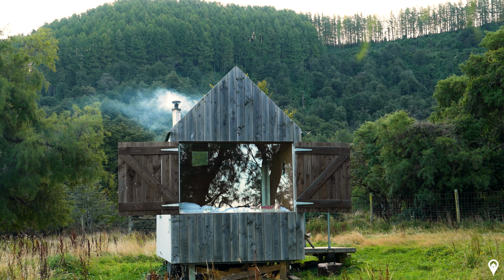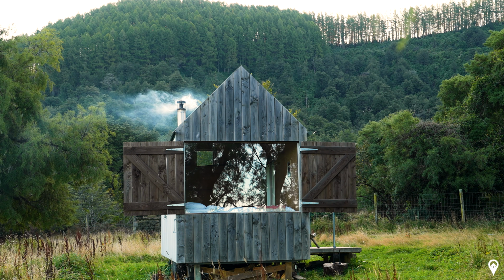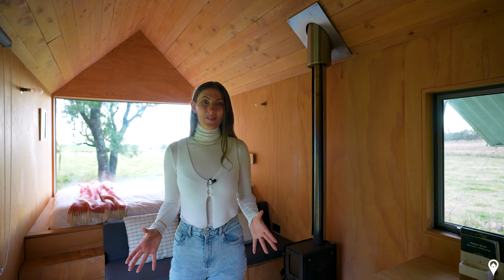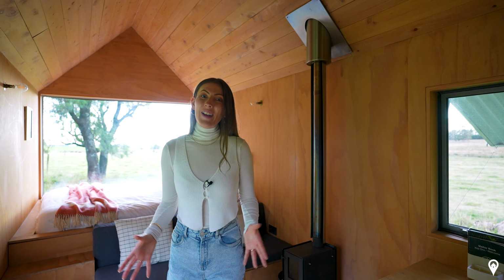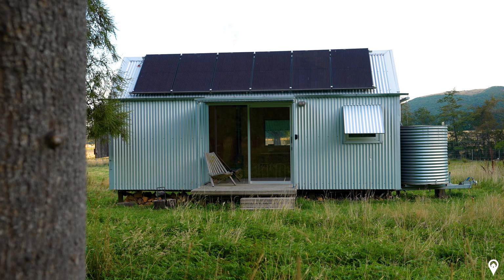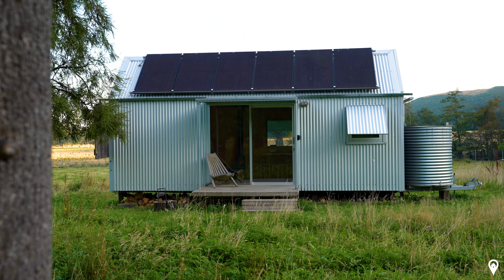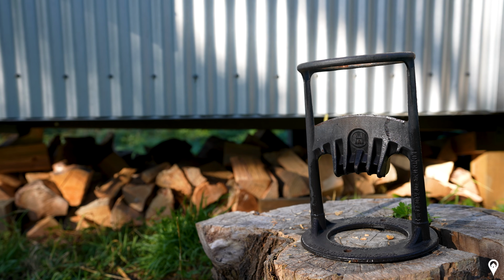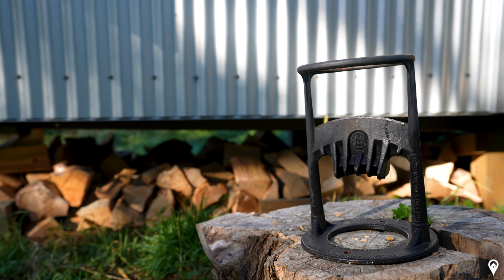Undoubtedly, it does get pretty cold here. You're only 2K from Mt Hutt ski area, so what an awesome activity to do during your stay, knowing that you can come back to the warmth of your cozy little cabin. The hosts have got you covered with plenty of firewood on hand, and there is even a very special kindling cutter. Bronson has had a fabulous time using that during our stay.